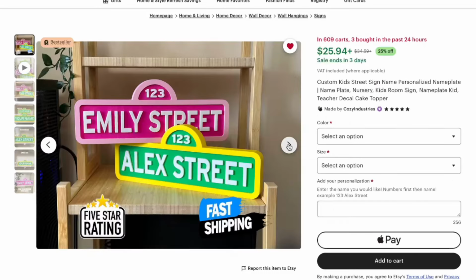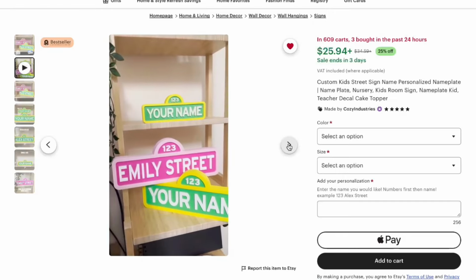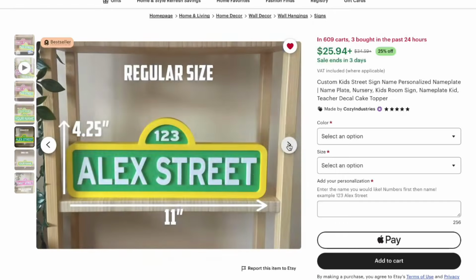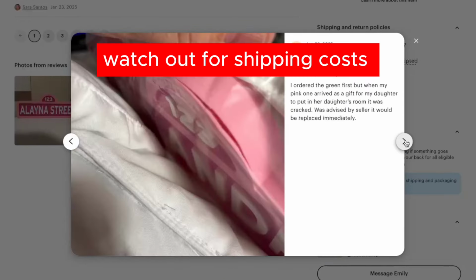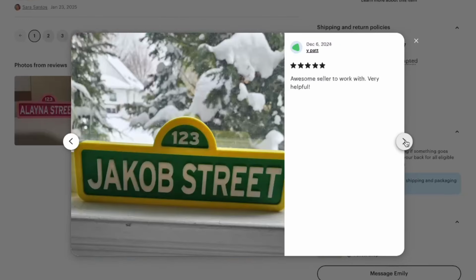Etsy customers love custom products, and 3D printing is perfect for that. A simple sign like this has generated over $18,000 in sales. Shipping can get pricey for larger signs, but even so, I've seen plenty of custom signs doing really well. The key? Keep it simple.